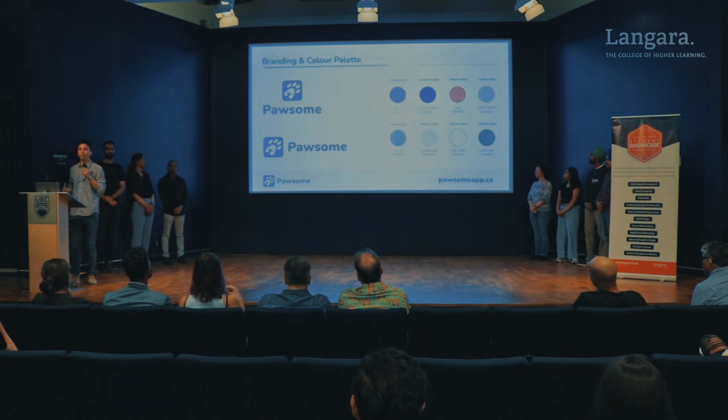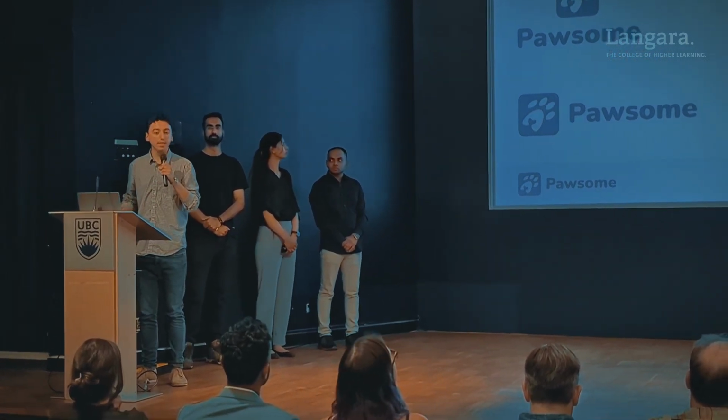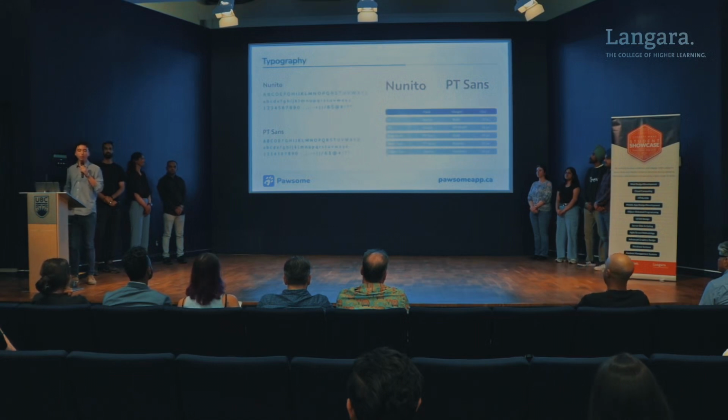Starting with our logo, we're combining a pet paw and a heart because we want to make a connection between our main features, which are virtual pet caring and exercise practice. As for the colors, we chose purple as the main one in order to differentiate our app from our competitors, and also because purple represents joy, which is a feeling we want our users to experience while interacting with our application. When it comes to the typeface, we're combining two sans serif fonts, Lunito and PD Sans. They are both very clear and easy to read, and they also match each other.